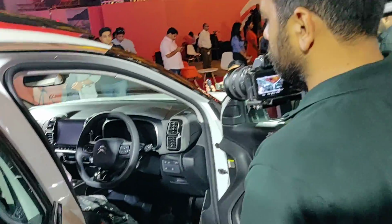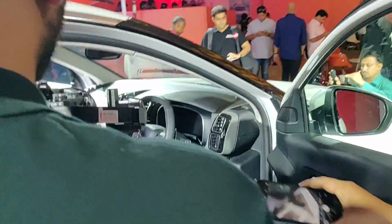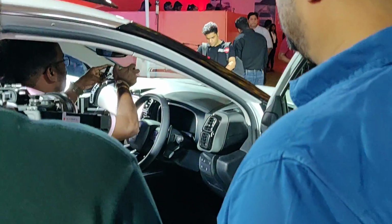Okay, so that's how the interior looks, and it's very premium. I sat there a while ago, and it's done very well. The instrument console is all digital. Right now the key is not inserted.